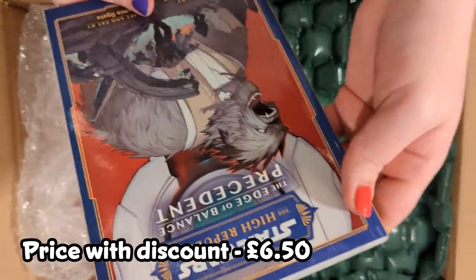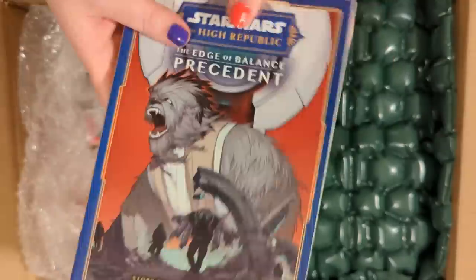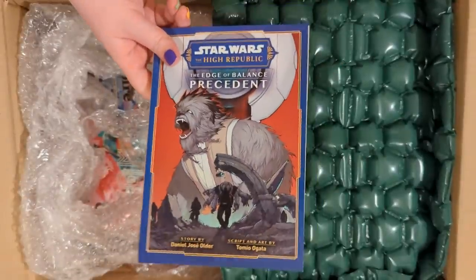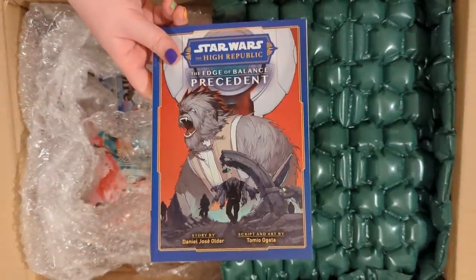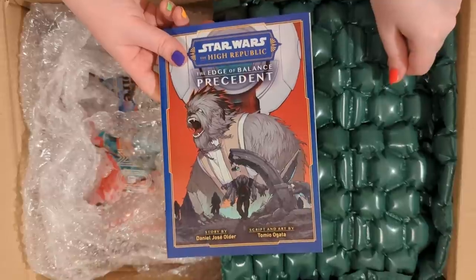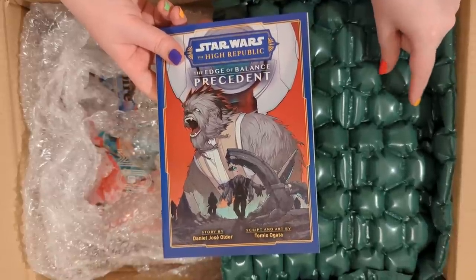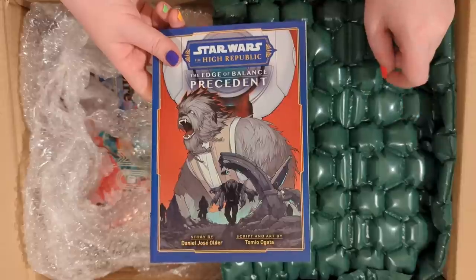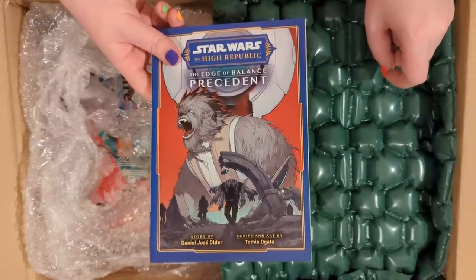Ooh, Star Wars: The High Republic, The Edge of Balance, Precedent, and I think this might be a one shot. Massive Star Wars fan, love Star Wars, and Ben's actually been reading the High Republic novels recently, so he was very excited with Edge of Balance and when they announced this one. I really hope they do so much more High Republic stuff.